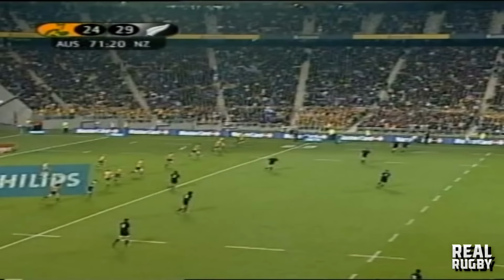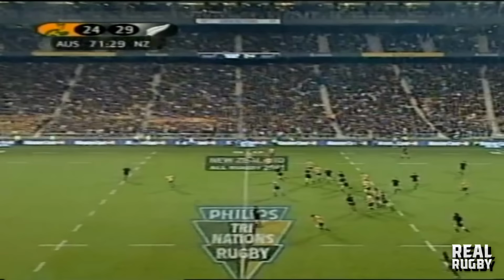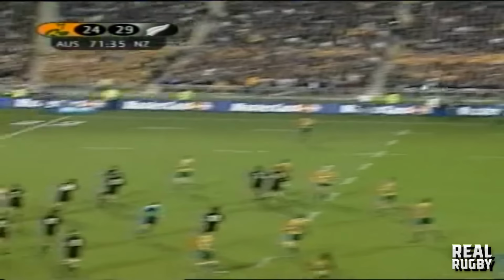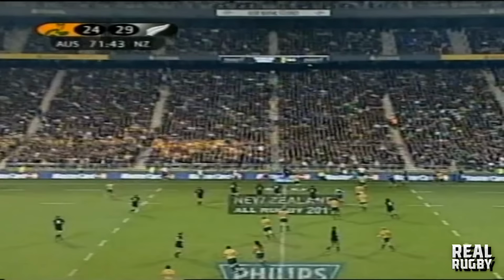Rogers, another massive kick. Flat pass across to Major, signals his intentions. Rogers lines it up. And another clever kick, buying time. Muliaina. All Blacks coming pretty quickly.